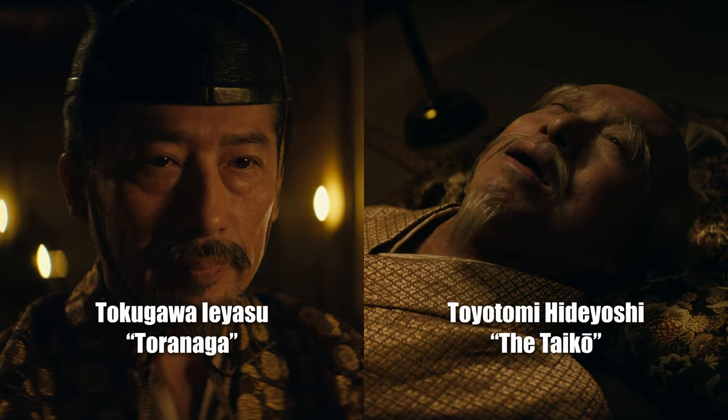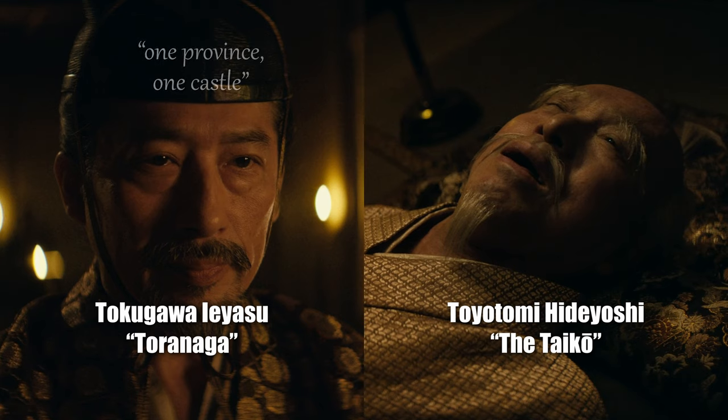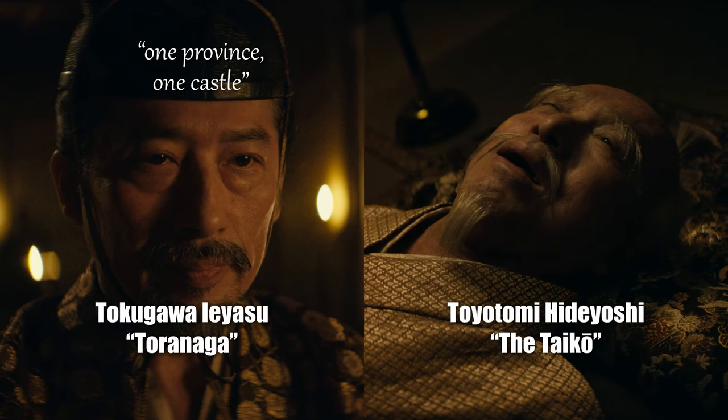A couple of decades later in 1615, his successor Tokugawa Ieyasu, known as Lord Toranaga on the show, wanted to reduce the power of the lords under him, so he mandated one castle per province. Poor Nagahama Castle was destroyed.